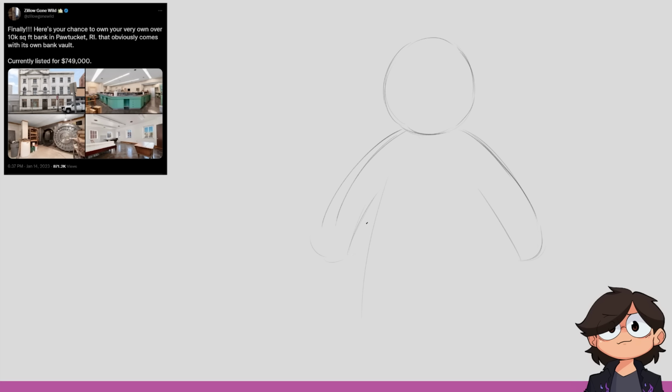This is Bank Banksy. He lives in a bank. Yeah, he lives in a bank in Rhode Island. That's his deal. Pawtucket. I was named Banksy before the street artist Banksy took my name. I bet he's not even named Bank. I should have taken my name and locked it in the bank. Haha. That wouldn't have been stolen. Could you imagine if Banksy's identity was revealed and his name was Banksy?